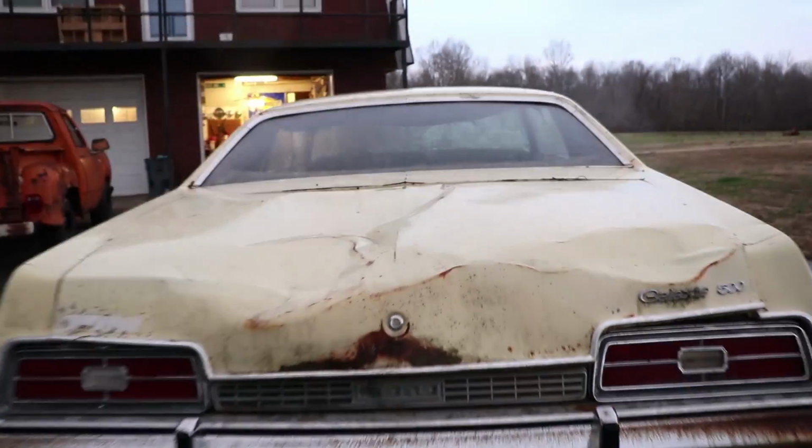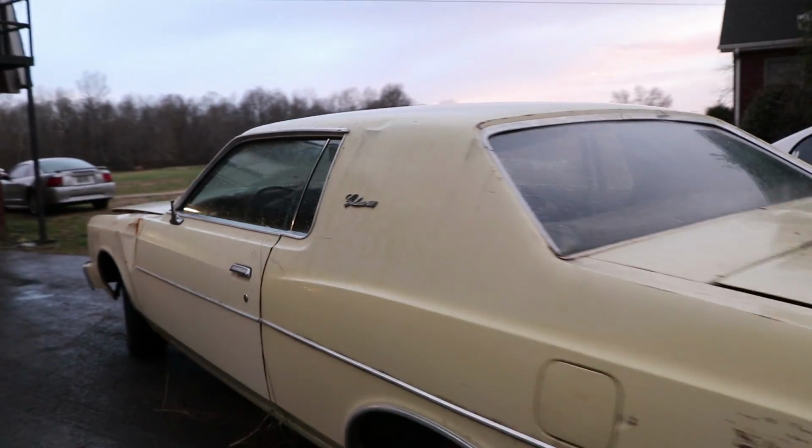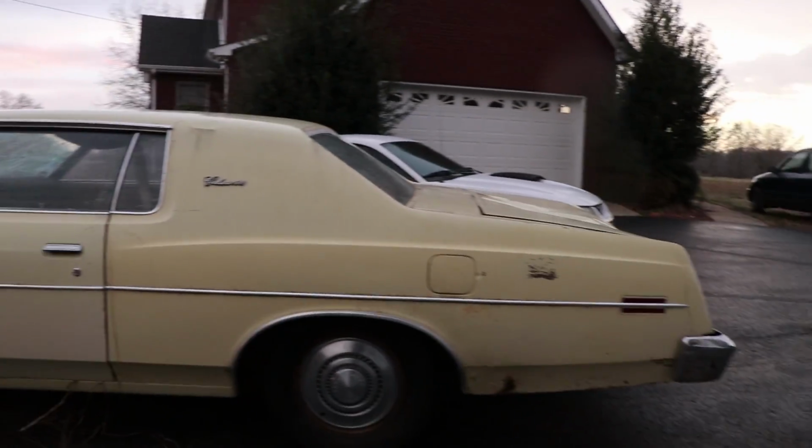So you can see '92 was the last time this thing was on the road. So that's pretty impressive to see it actually run and drive after all this time. But what do we do with it?